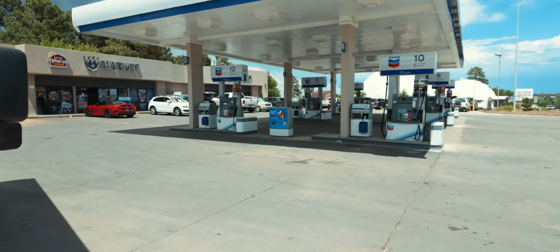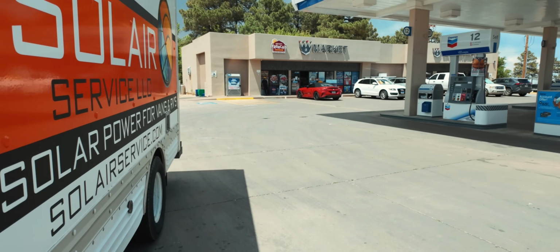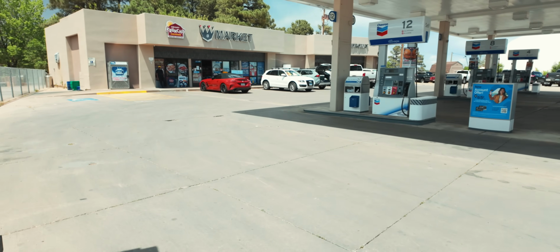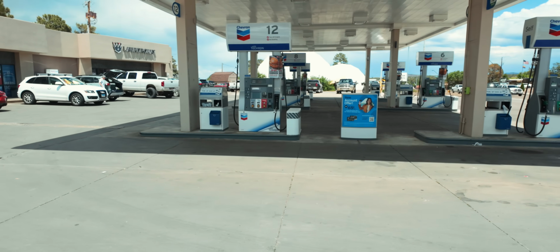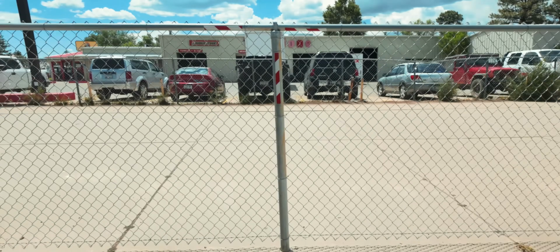This is weird. It's like a gas station with a mini mart, and then there's like a laundromat off to the side of it. And there's quite a bit of parking on the side, but it's all full of big trucks. I don't know where everybody's at, but there's really no room. I guess I should have come earlier in the day or something. I don't know.